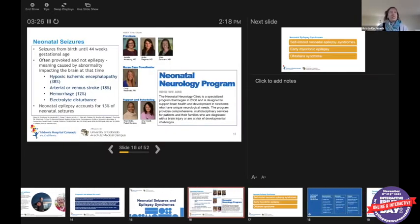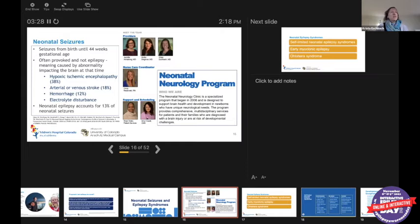And first, I just want to highlight the idea of neonatal seizures. Those are seizures that happen from birth until 44 weeks gestational age, so about 28 days of life in babies who are born term. These can often be provoked and are not actually epilepsy.